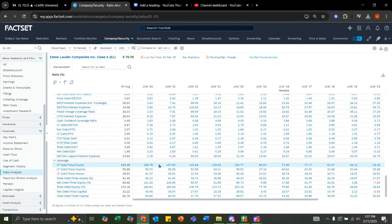Looking at their debt to equity. So I said earlier, their debt situation isn't that bad. Honestly, seeing this total debt to equity at 184%, 5-year average is 172, so way higher.